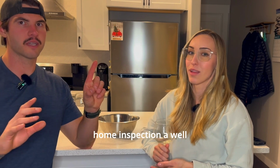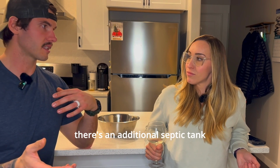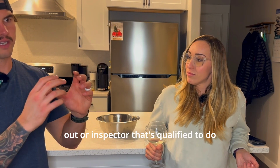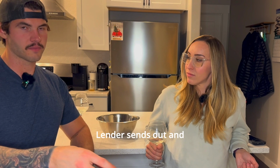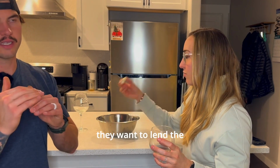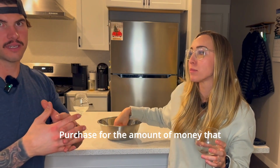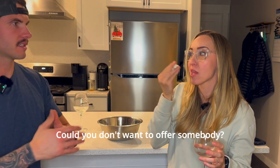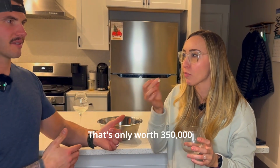Now the difference between a home inspection, a well inspection, and the appraisal is that the home inspection just goes through the property itself. If there's an additional well or an additional septic tank, you have to send another inspector out who's qualified to do that too, and typically that's just an additional cost. The appraisal is the inspection, essentially, that the lender sends out. They go through the property and evaluate it to make sure it's a property they want to lend on, and that the amount of money it's going to take to close on the house is worth it, because you don't want to offer somebody $10 billion and get the bank to lend $10 billion on a property that's only worth $350,000.